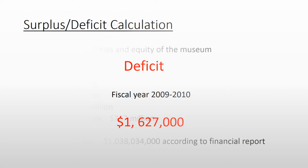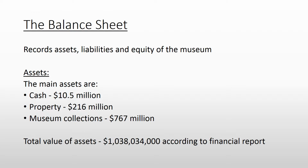$1,627,000. The balance sheet records the assets, liabilities, and equity of the museum. The assets consisted of the cash, which was around $10.5 million, property, which was $216 million, museum collections, which was $767 million, and the total value of the assets was around $1,038,000,000 according to the financial report.